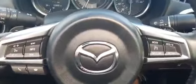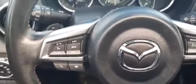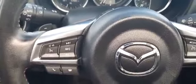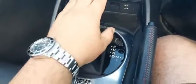We've had many Golfs that have got DSG boxes, and a lot of customers have sold them to us because they don't like the fact they roll back on hills and they're a little bit clunky and jerky. Nothing wrong with them, I think they're great gearboxes, but this is the more traditional seamless gearbox, and very reliable.